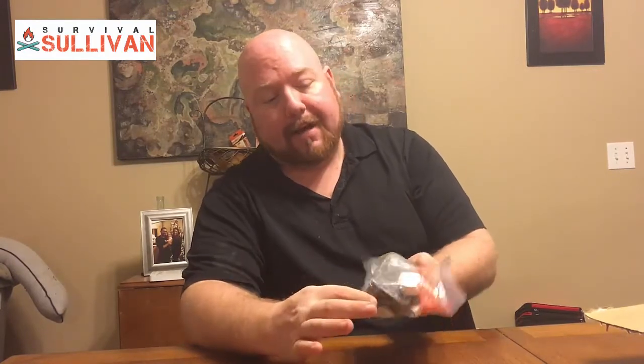Now, this is my fire starting kit. In this, I've got a ferro rod. I've got wet fire cubes that are great for starting fire in the rain. I've got fire sticks. I've got a little container here that has char cloth in it, and then I've got some matches and I've got a lighter in here. So I like to have all that together. Now, talking about fire, this is nice to have. This is a little stove and a little can of propane, which is nice if you have to start a fire in a hurry.